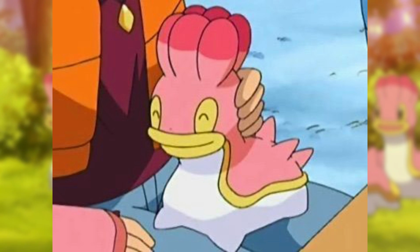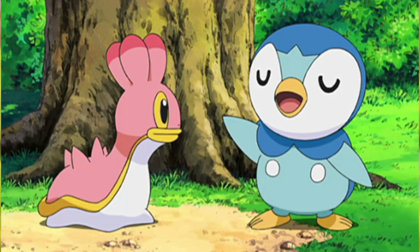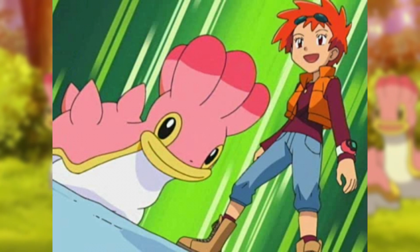Shellos are not aggressive or intimidating forces, but have been seen to be very loving and happy. The few times we have seen them, they'll always have a smile on their face and seem to get along with humans and Pokemon exceptionally well. Shellos has not been heavily featured, and only one has ever been worthy of note. Of course, this is Zoe's Shellos.